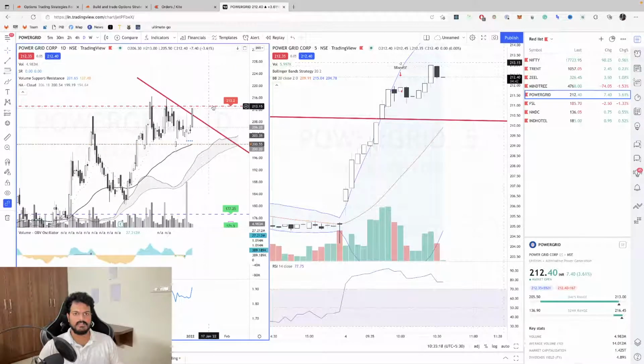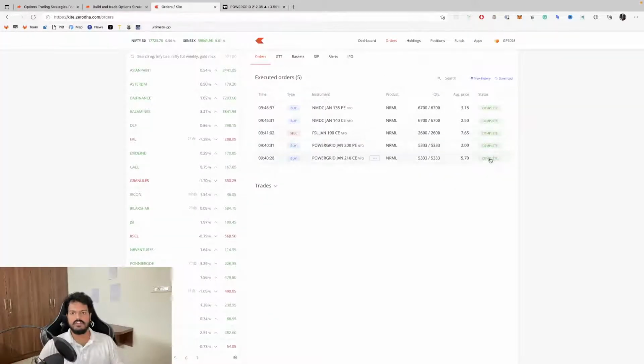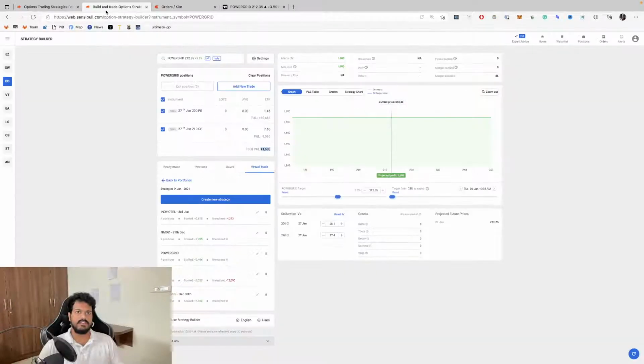If it breaks this, we can take a future and sell a covered call against it, but that can be a strategy. But I am not going to continue in Power Grid for some time until I see some kind of resistance. So right now that was a position which we exited. And next one is FSL.